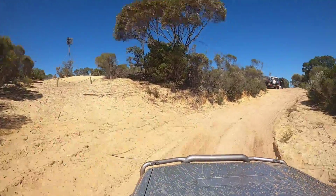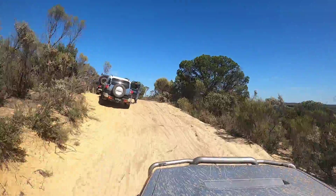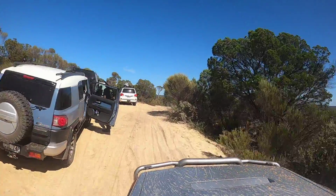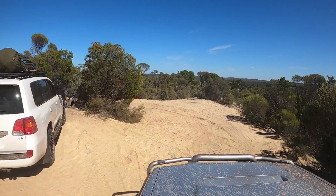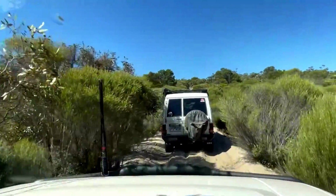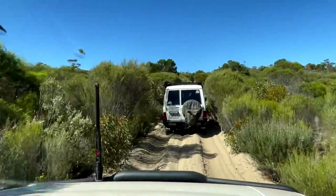And Paul's just pulled up there behind the other guys that left camp this morning. There is a bit of a parking area here at the Trig, so there's room for a fair few vehicles. And just back on board now with Luca following Matt, coming up on that same section of track.